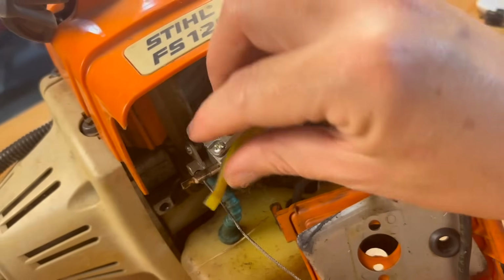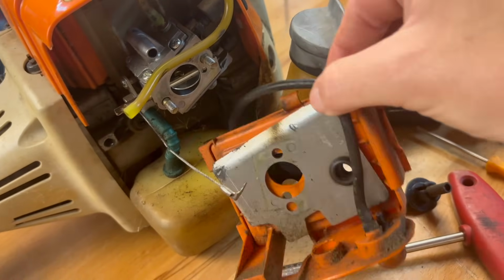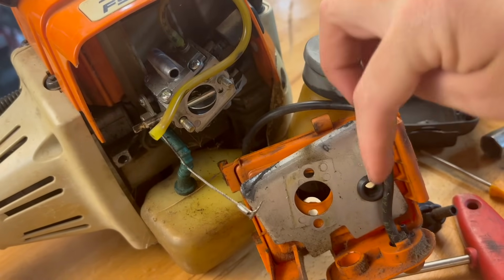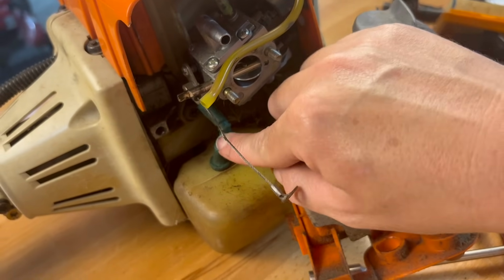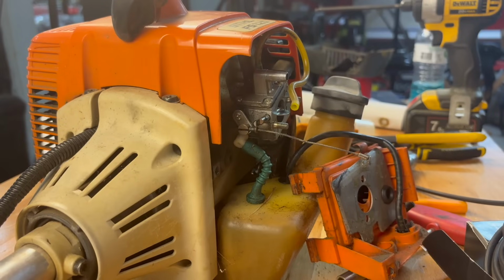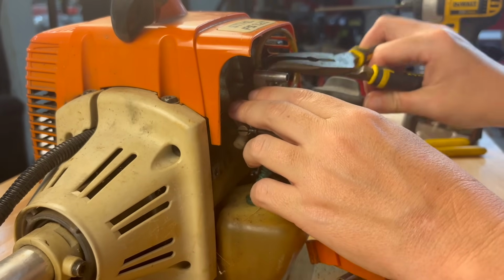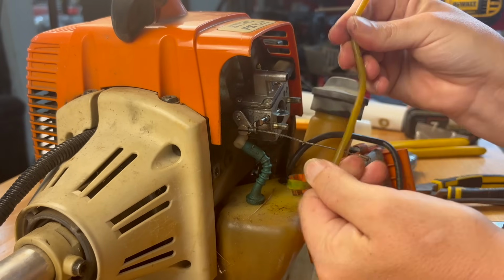Alright, so we definitely have some hard fuel lines here. I'm going to go ahead and replace those for them. Now this is the one coming from the carburetor to the purge bulb and the one returning the fuel back into the tank. The one going into the tank still makes really good fuel lines. These last forever. Alright, I'm going to get these old lines off so we can use them to measure with.